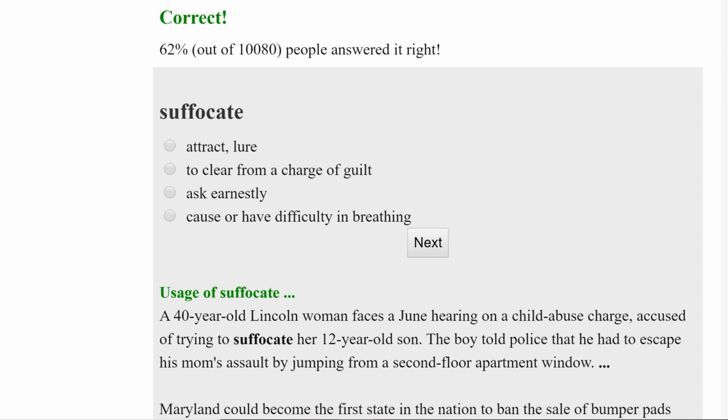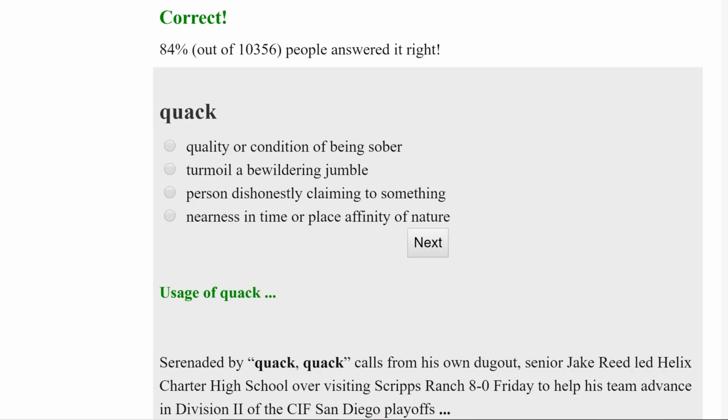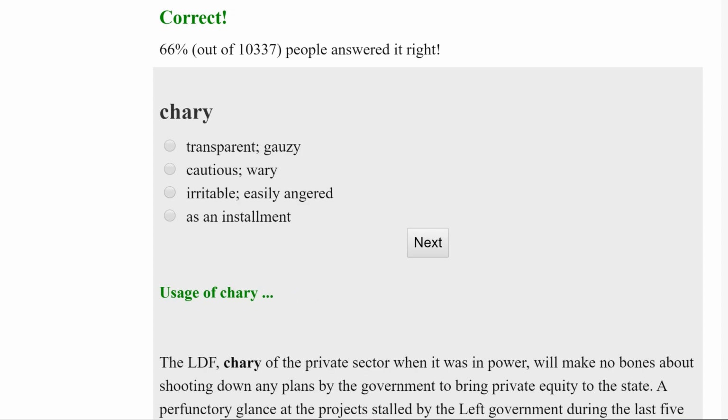To suffocate, to have difficulty in breathing. I think most people get that, 84%. A quack is someone who is pretending to be a doctor usually. Quack medicine is fake medicine, doesn't actually work. Only 66% of people got that.